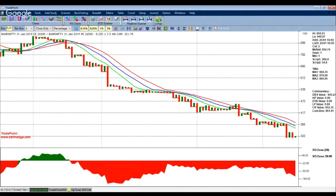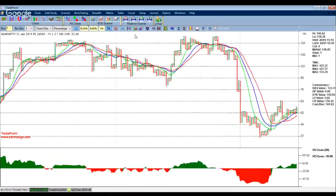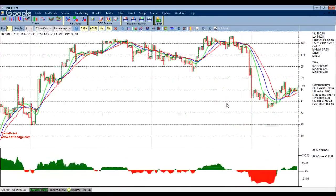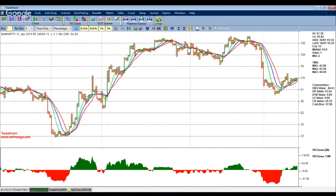Now, if you look at the 31st January 26,500 put, on a 1% box size. This is a 26,500 put on a 1% box size. You can see that it has made multiple tops near 150, 155, 160, 170 yesterday and the day before. So 26,500 minus 170, let's say 200 points, is 26,300. Now, this has moved above the triple moving average, and it has given a double top buy here.